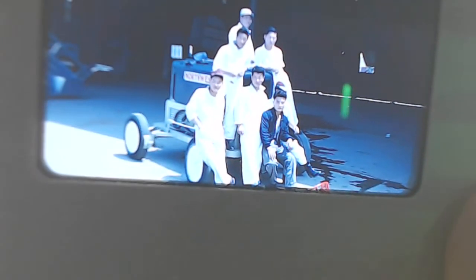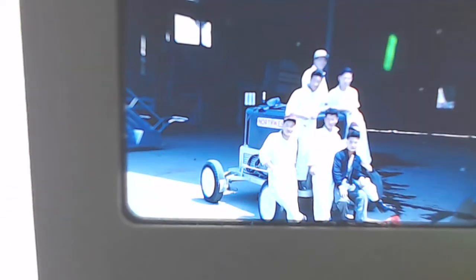Now, if I can get this one to focus. So we've got Northwest on the tractor. So I think this is at the airport. There's airplane stairs. So my guess is these are like employees working on the grounds.